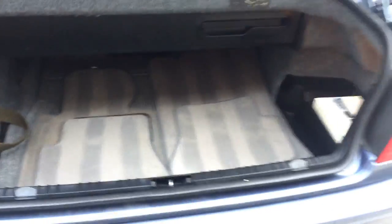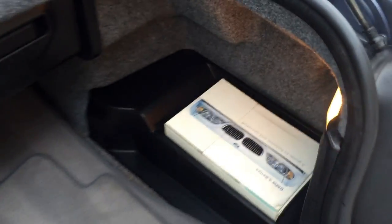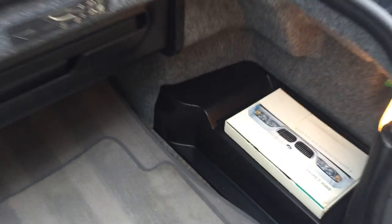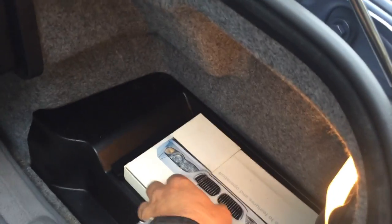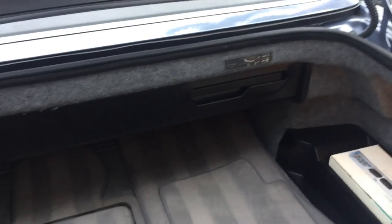There you can see the original mats are in place. We've got all these nice little compartments. I got my bag of stuff and camera there. You got a battery compartment over there. They put it in the trunk for weight. Original 3 Series guide there. I don't know, that's a VHS? What is that? It sure as heck is. All right, well, you're going to have to find a VHS player.